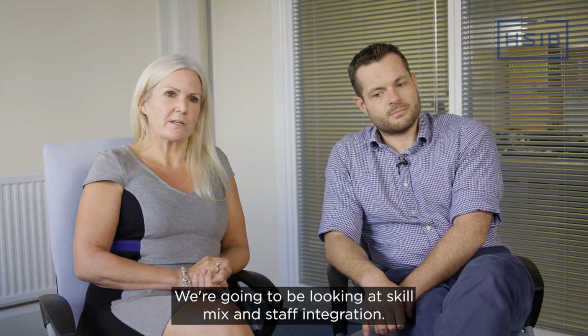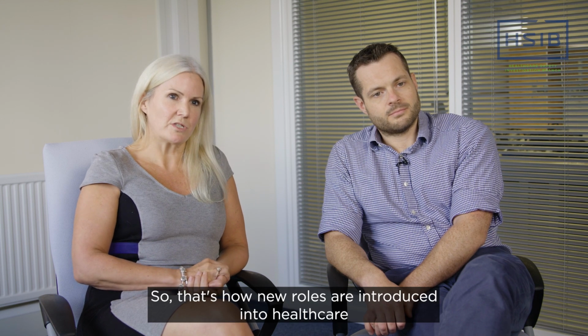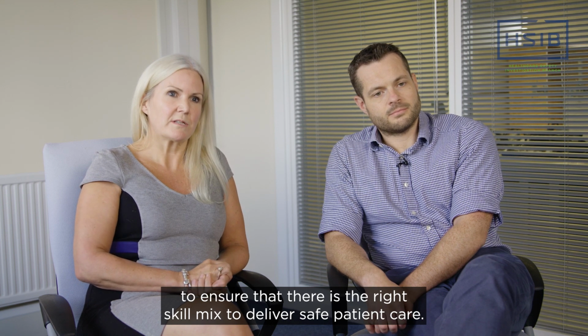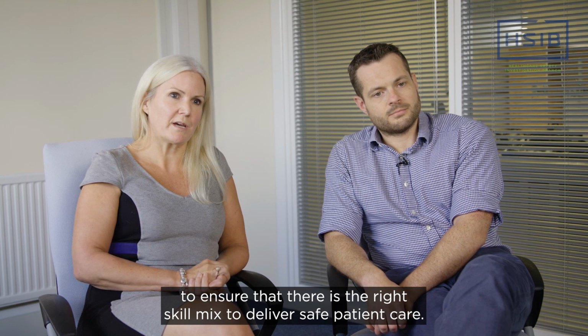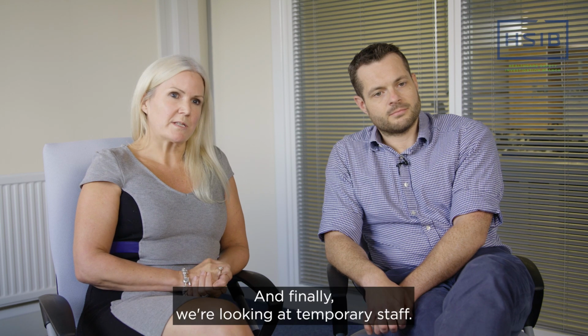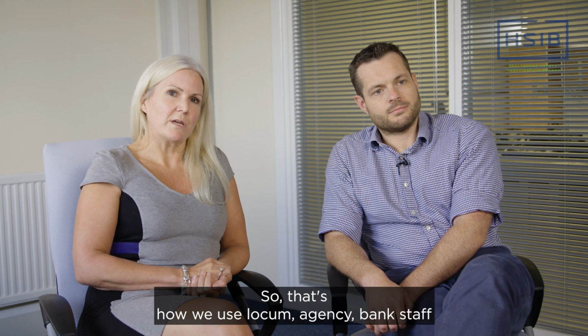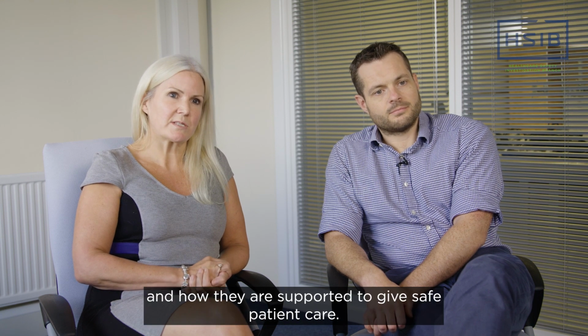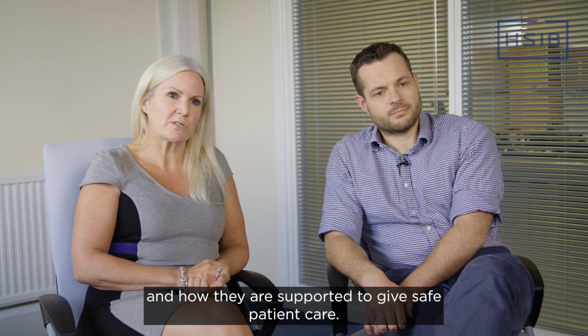We're going to be looking at skill mix and staff integration. So that's how new roles are introduced into healthcare to ensure that there is the right skill mix to deliver safe patient care. And finally, we're looking at temporary staff. So that's how we use locum, agency, bank staff, and how they are supported to give safe patient care.